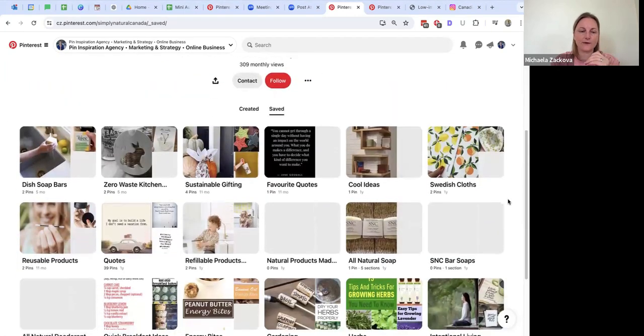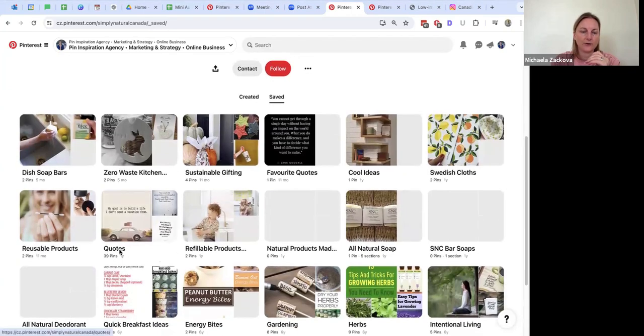Then we have a lot of boards we can actually use. Also quotes, I would probably archive too. And let me see, cool ideas. Also, where you have only one pin or no pins, you can actually delete. The quotes you can definitely delete if you want. And cool ideas, delete. And favorite quotes, again, delete. There is only one pin in each. You don't need these boards.